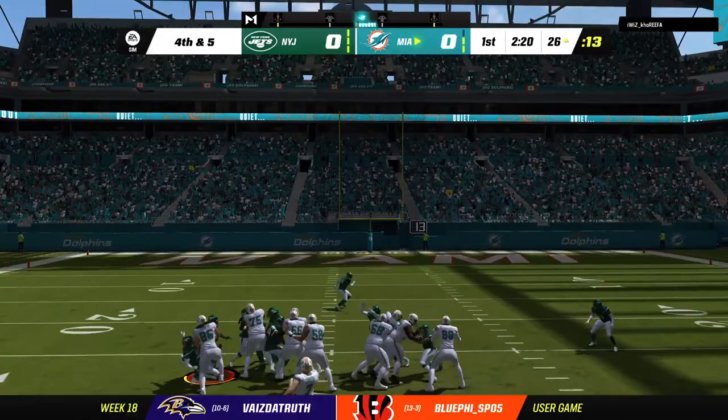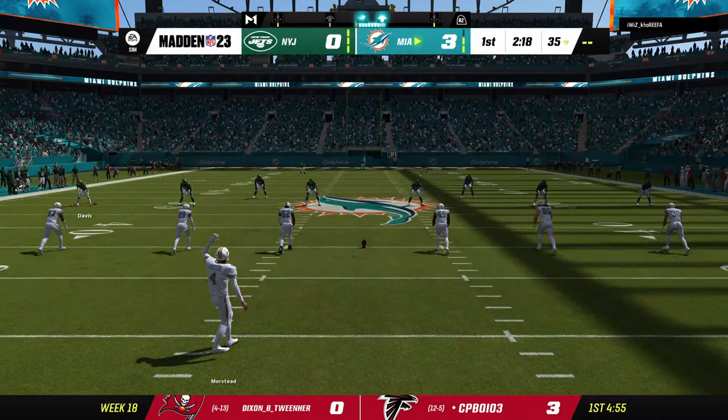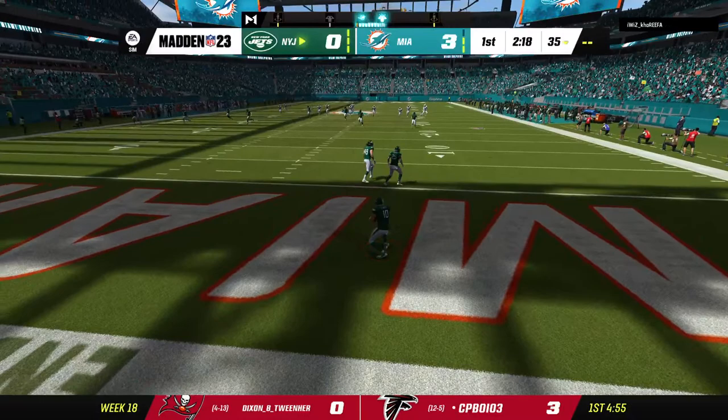Sanders' kick is good, and the Dolphins will jump out to a 3-0 lead. So the fumble recovery sets up an ideal field position, but they can muster only 3 points out of it. Yeah, when you're able to force turnovers, especially when it results in field position like they had, you really want to make it hurt. Here, they take the field goal. That's definitely not what they were hoping for.